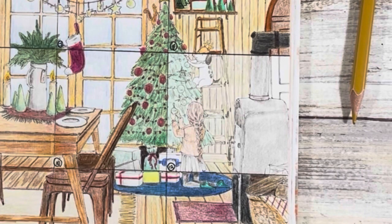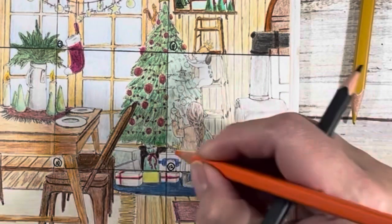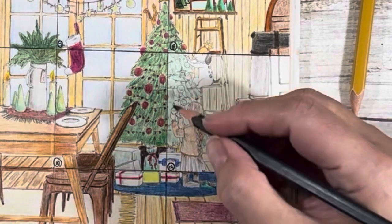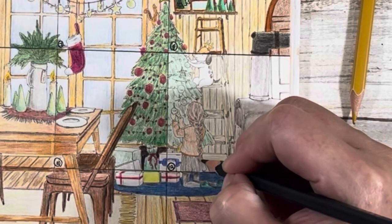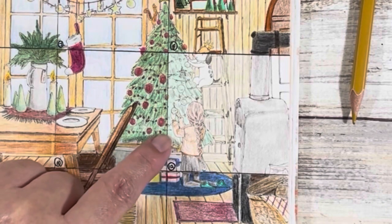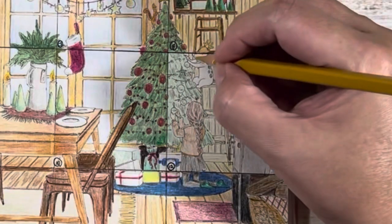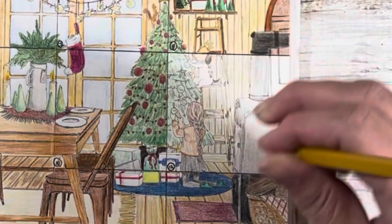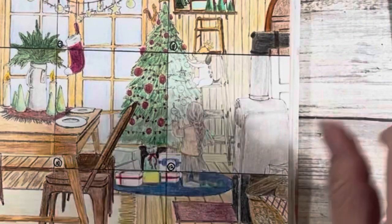And then her skirt. I think her skirt we can do black. And we're definitely going to come in and make these darker. It's just, there is a lot going on here. And I want to make sure I catch everything.